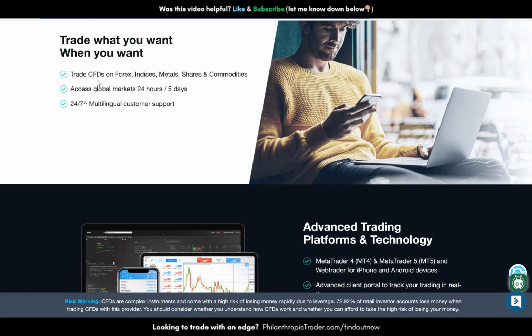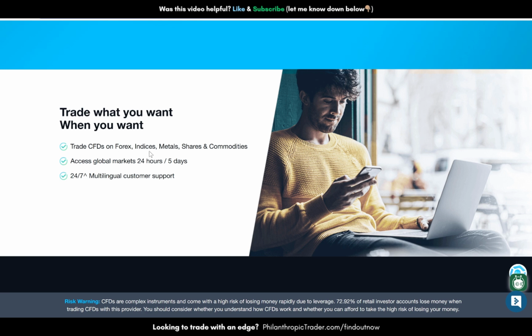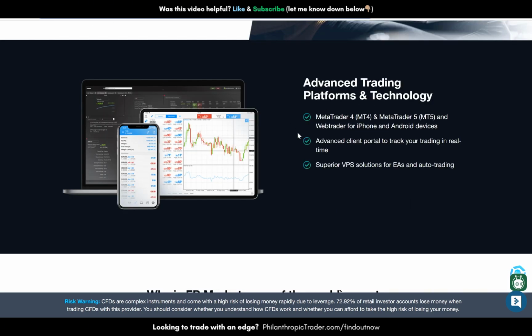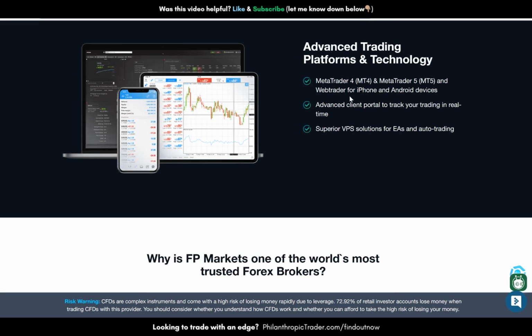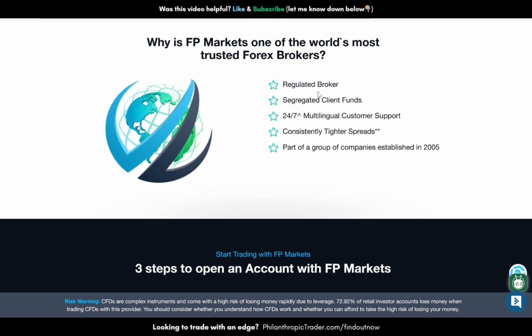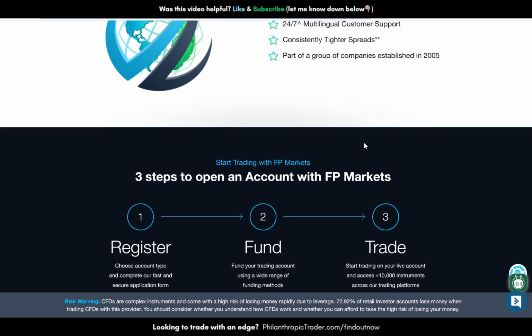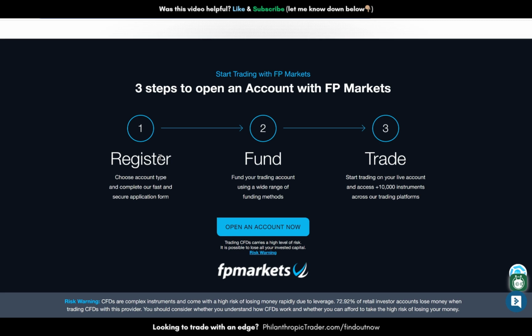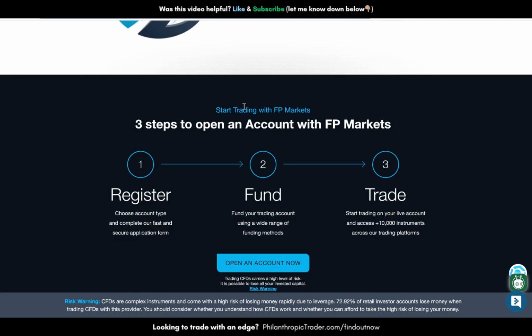It's a regulated broker. Over here we see again the really tight spreads. It offers many instruments, CFDs on Forex, indices, metals, shares, commodities. Over here, it offers MetaTrader 4, 5, WebTrader, even TradingView, I noticed. It offers segregated client funds, which is really important. And it's established in 2005. So it's operational for about 20 years, as it's the 3rd of January 2025 right now.